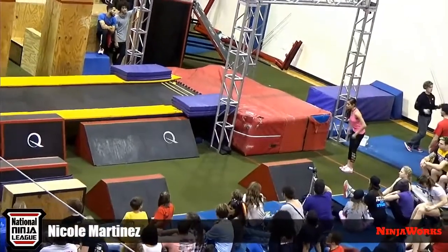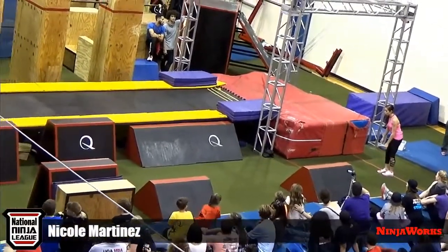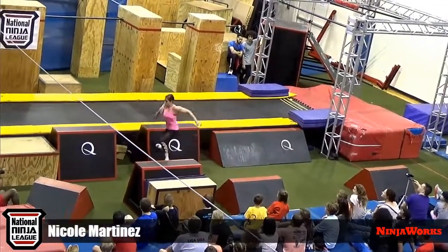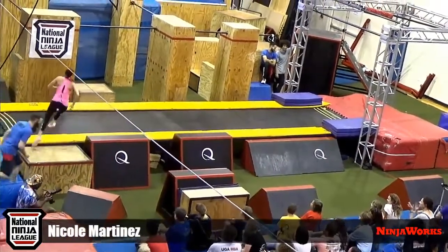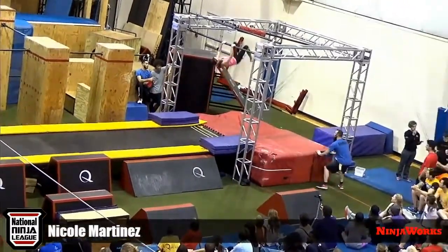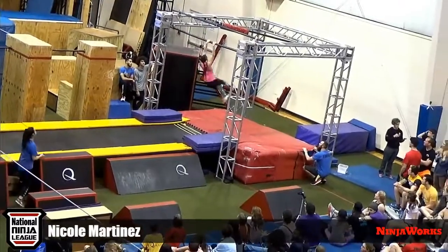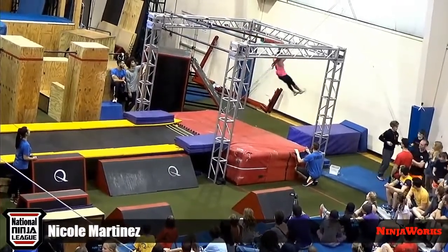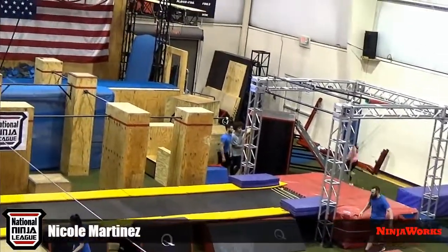Okay, here we go. I think the runner is actually Nicole Martinez on the starting block. Coming right across. Looking good. Nice. That was a clean approach through the steps. Looking good. Oh, big jump. And then settling back in. Oh, good backswing. She's going to go for it. Nice. Definitely has a nice arsenal of skills.